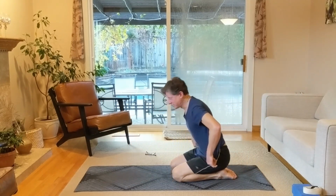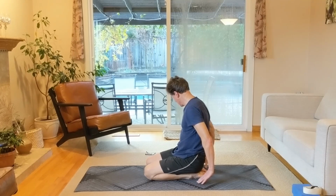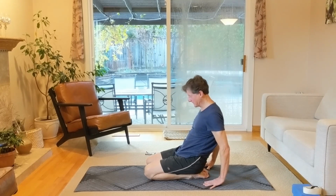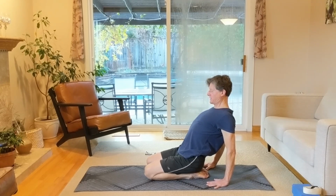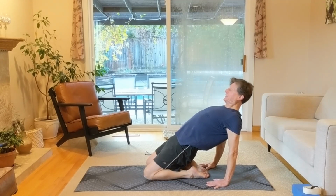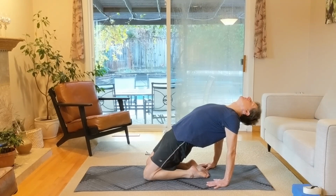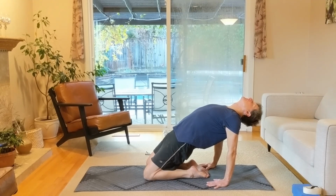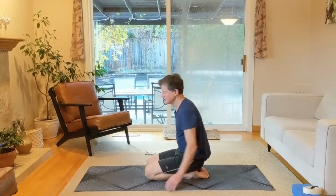Sit on the heels. Take the hands behind you. So the fingers are lined up with the toes. Fingers pointing to the front of the mat, chin tucked. We open the chest. And if you want, you can bring the hips up. And if the neck is good, you can slowly, carefully lower the head. Breathe. And then we come down, sitting on the heels. Okay.